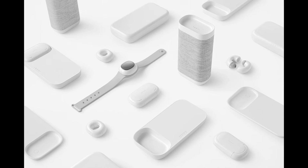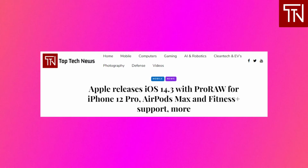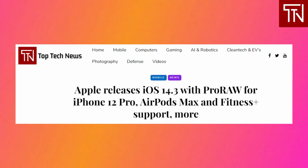The case can be placed on top of a smart speaker with wireless charging and the music will continue to play on the speaker. Apple releases iOS 14.3 and iPadOS 14.3 updates.